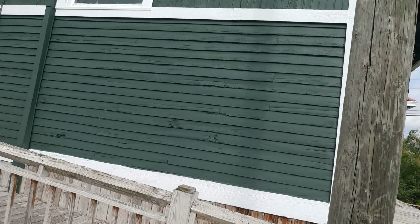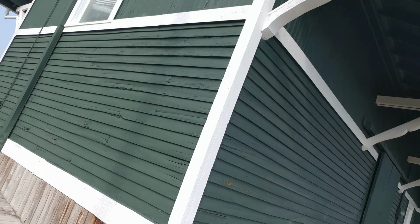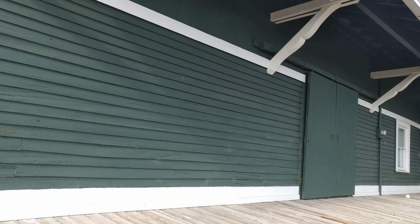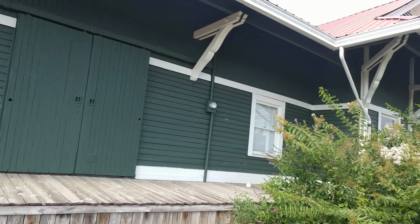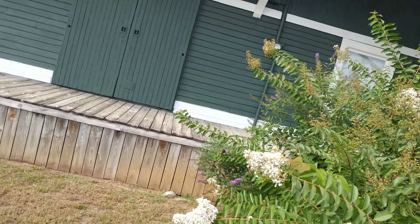So I figured I might as well come here and see it because I was asleep when we were coming back from Hickory when we first saw it. So yeah, I figured I'd come back.